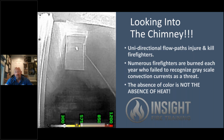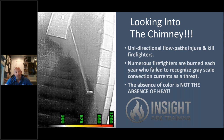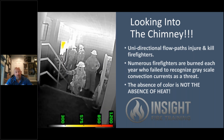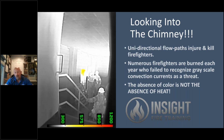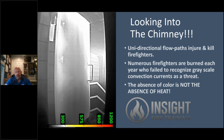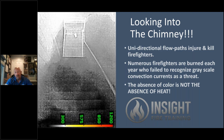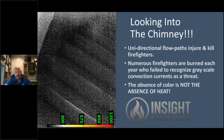This is a convective flow path moving upstairs. What's happened to anybody at the top of that stairs, versus these guys sitting down here below it, who can't really see it or feel it? If you stood on those stairs for a matter of 3 or 4 seconds, you'd feel heat. Why am I showing you this? Because this is where firefighters get injured or killed. They do not recognize a convective flow path as dangerous.